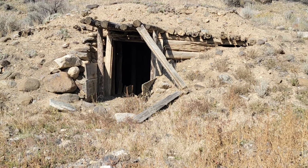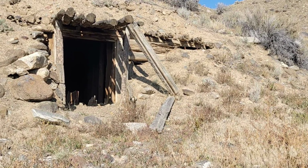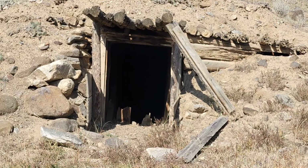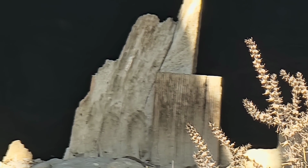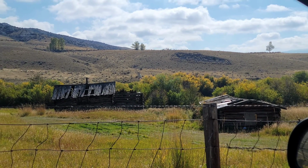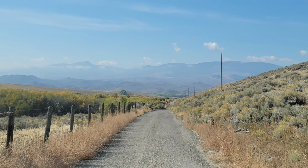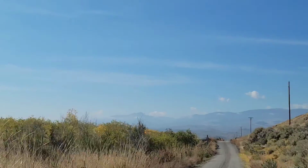Okay, we're coming down around. There's some mining and mine entrances. Of course, we didn't check them out or anything. It's private property. Kind of interesting though. And some cool old buildings. You're seeing less and less of them today. And straight ahead, we'll be approaching Melrose.